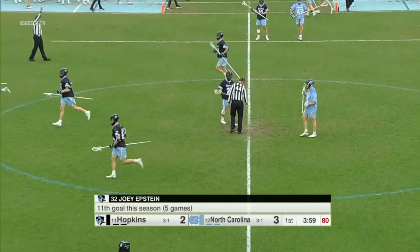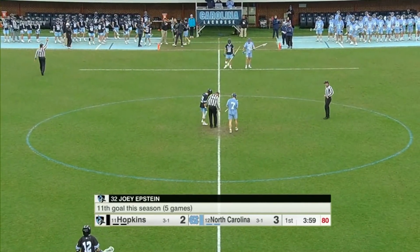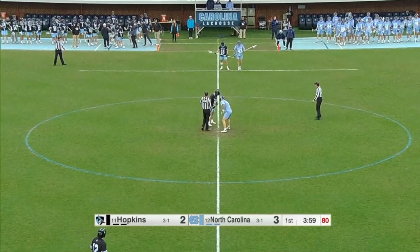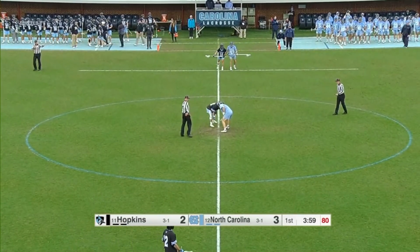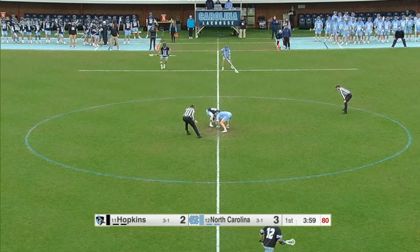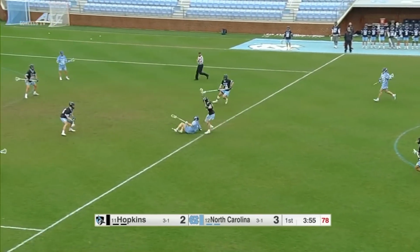Talking with head coach Peter Milliman earlier in the week, he said about his senior Joey Epstein, he just wants the ball in those big moments. He is a 3-time captain for the Blue Jays. Second 3-time captain in the program since 1950.